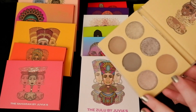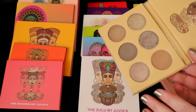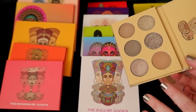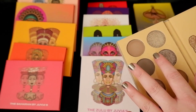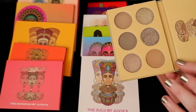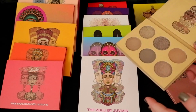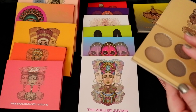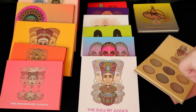However, I do feel this is really, really great for fair-skinned people. A lot of Juvia's Place palettes are so pigmented, and they are so vibrant, that it can be quite challenging if you have a fair skin tone. So I really appreciate how Juvia's Place as a brand is truly, truly inclusive and just has something for everyone. So let me swatch these 2 shades here, because those are my 2 favorites in this one.